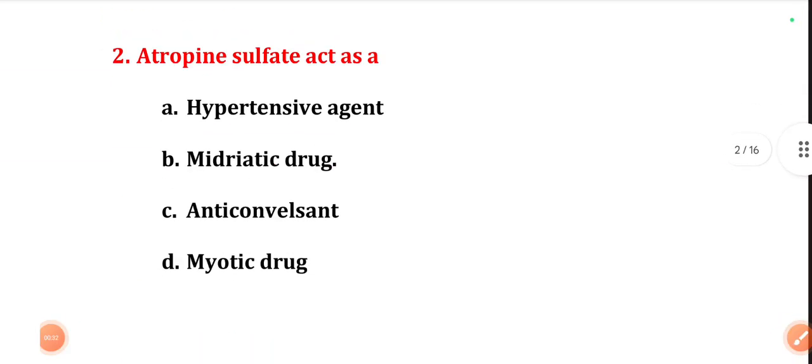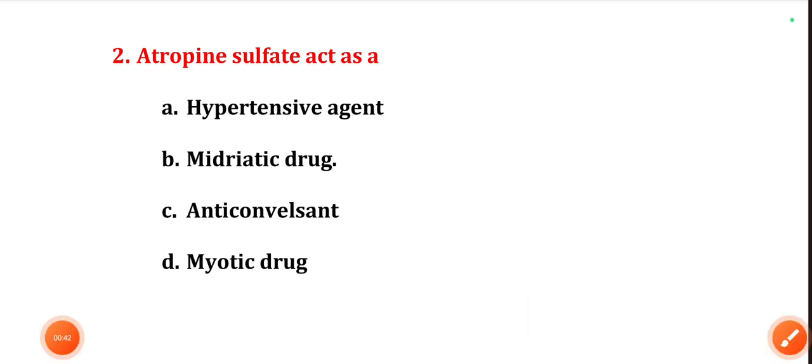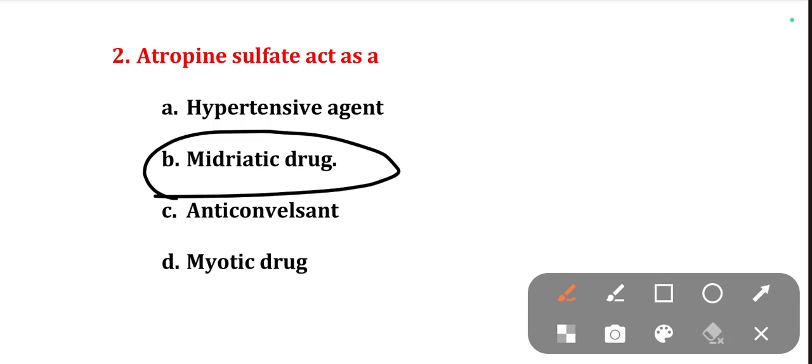The next one is, atropine sulfate acts as a. Options are hypertensive agent, mydriatic drugs, anticonvulsant, or miotic drugs. The right one is a mydriatic. Mydriatics are the drugs which are used to dilate the pupil.